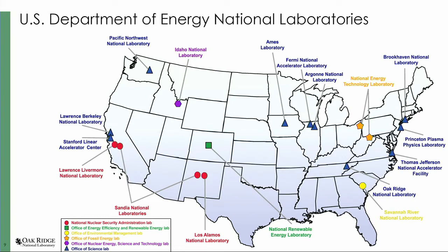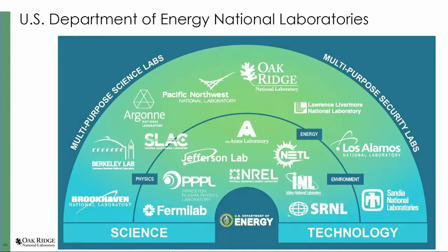They all work in a broad spectrum of areas, but each lab has a core mission that's driven a lot by who their managing office is. For example, you see Oak Ridge here is an Office of Science lab. These others are NNSA labs, and others are like NREL, the Renewable Energy Laboratory, and fossil labs, here's NETL. So that's just a point of interest that a lot of people aren't aware of.